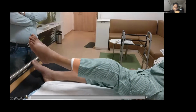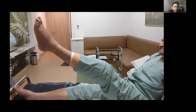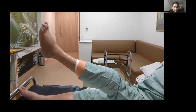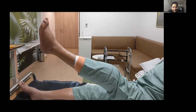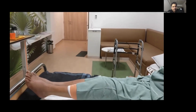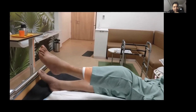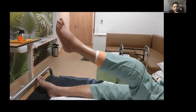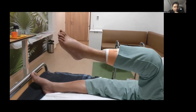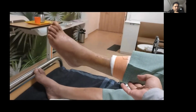I'll show you. So surgery got over at 12 p.m. and this is at 4:30 p.m. You can see there is no quadricep weakness, there is no foot drop. So we have done an adductor canal block and a LIA along with IPACK. So you can see I'm checking for the quadricep weakness. So he's able to extend his knee also. So there is no quadricep weakness at the end of 4 hours of surgery.